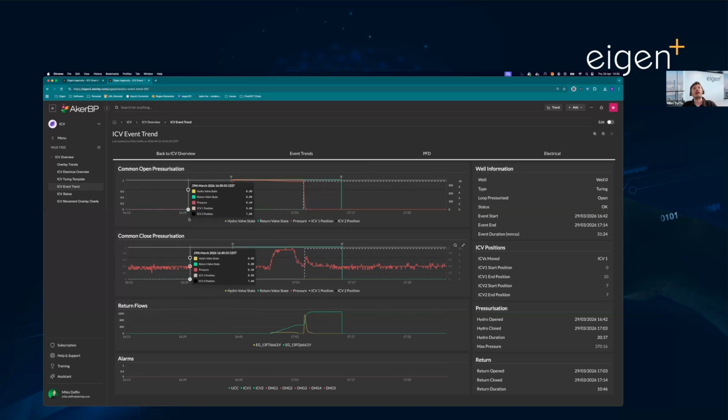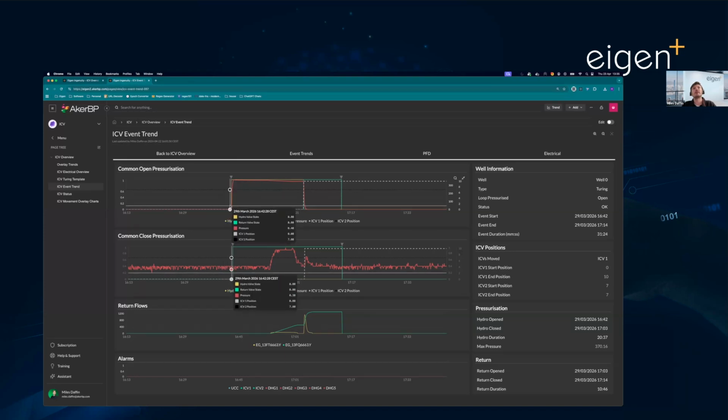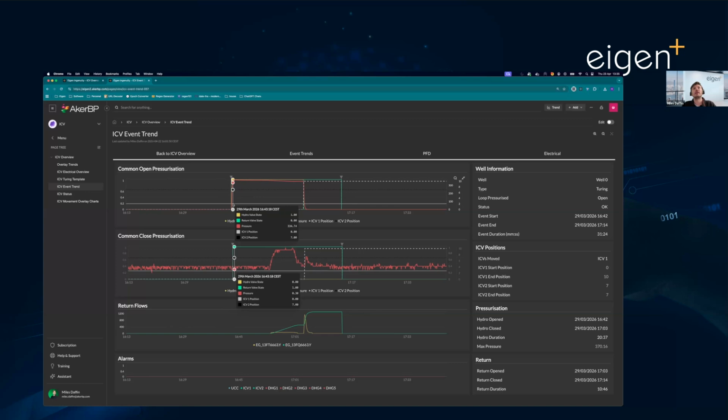So here we can see that the common open has pressurized. In red, we've got the pressure. In yellow, we have the hydraulic valve position. So we can see here as that valve is opened, we see a steady pressurization up to about this point, we then record the max pressure. Once that's stable, the ICV has then moved from position 0 to 10. From that, we can then see that the return valve has opened, causing a depressurization.